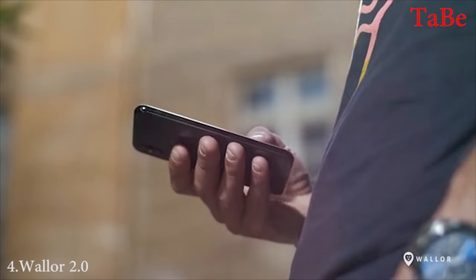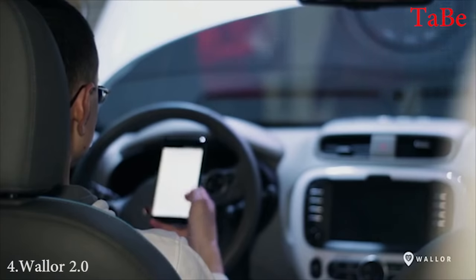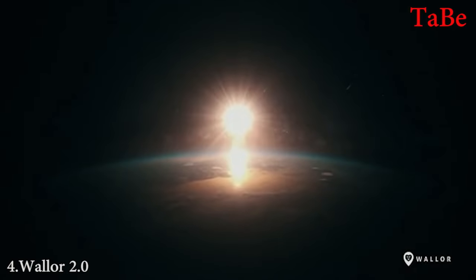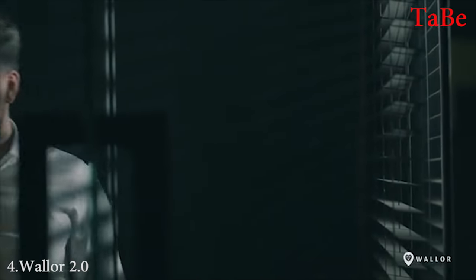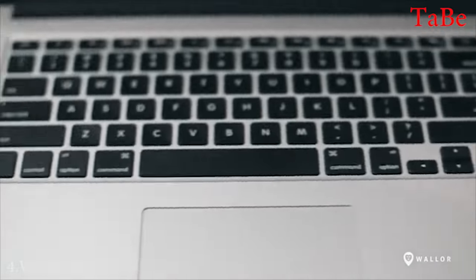In the palm of your hand, the most advanced computers in human history. Electric self-driving cars with artificial intelligence. Even dreams of visiting Mars could be within reach. Life has gone through some amazing changes. So, isn't it time you demanded more from your wallet?